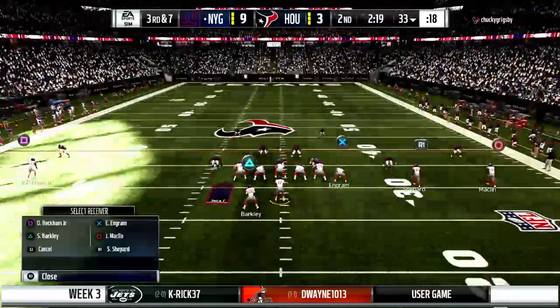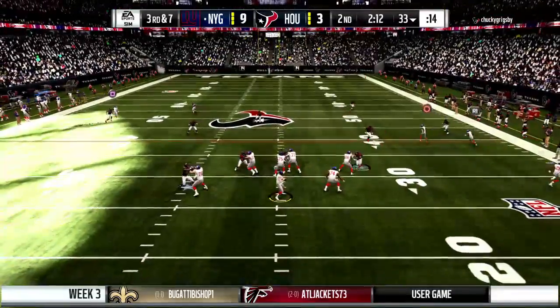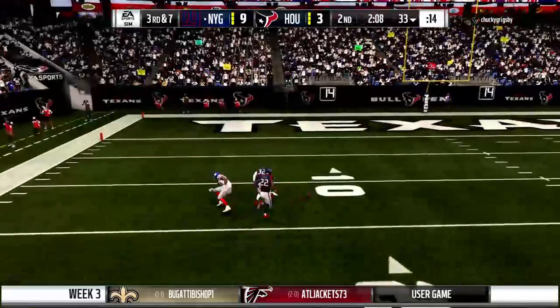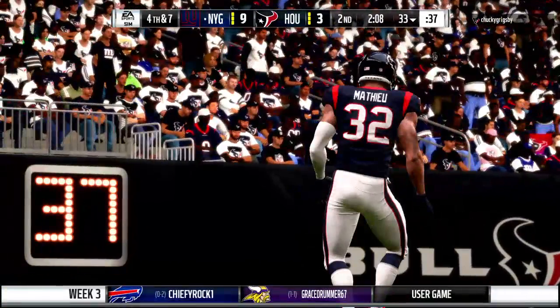Gone, gone. Gone, gone. From the gun, here's Lauletta. He's going to air one out. And that one incomplete. Had some position but couldn't hold on, and it brings up 4th down.